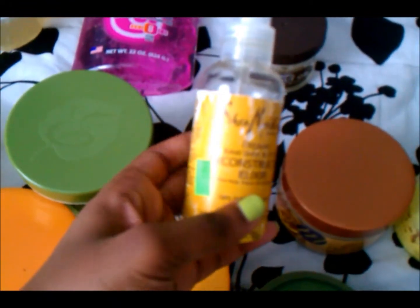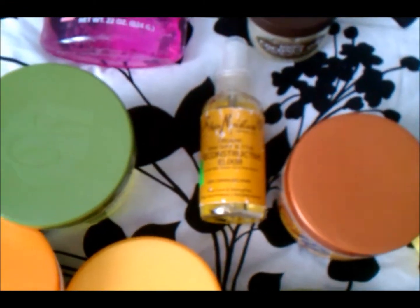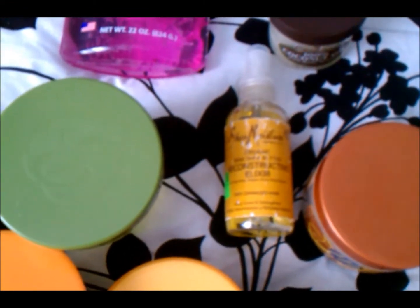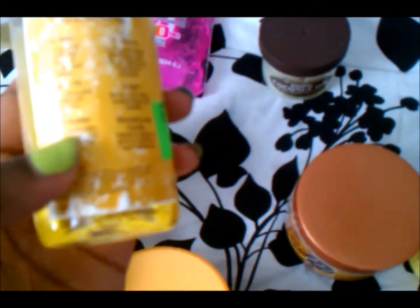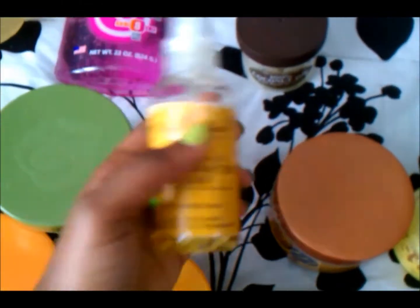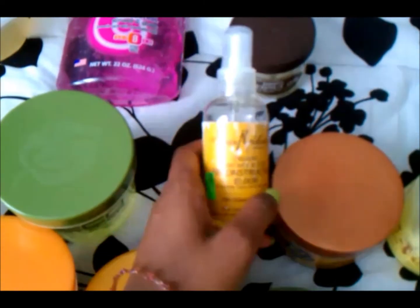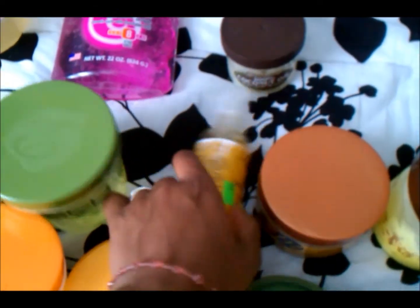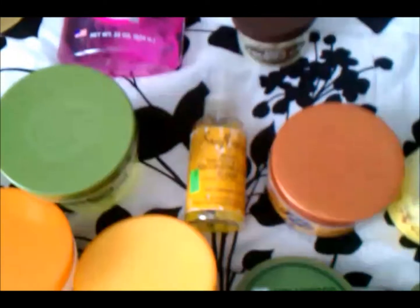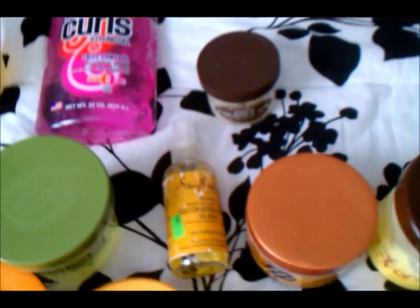Here I have my Shea Moisture Reconstructive Elixir. Basically, it has a bunch of oils in it. It has sea kelp oil, argan oil, shea butter. It has a bunch of really nice things for your hair, and it smells really nice, but I don't like the consistency. I got this in a kit when I was transitioning, and I liked it then. The shampoo and conditioner were the business, and I've used a decent amount of it, but I just don't like the texture or the consistency of it, so I use it when I have to.